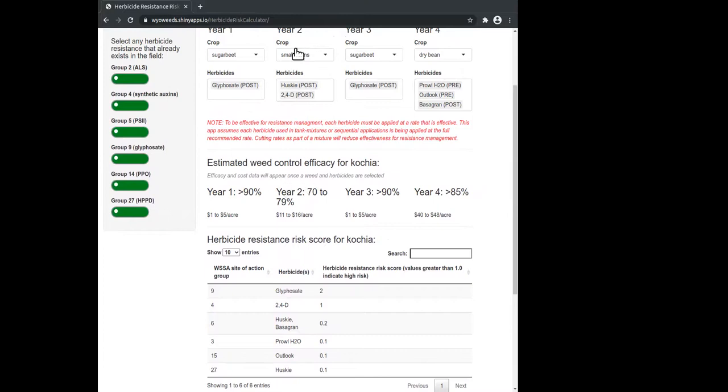Okay, and in year 2 for small grains, the Husky 2,4-D, we're talking 70 to 79%. So that's actually a little bit lower. Maybe we want to do something to try to improve that. And so we can actually go back in and tweak our herbicide programs in order to make sure that efficacy estimate is high enough as we want it. Year 3, again, glyphosate. Year 4 for the Prowl, Outlook, Basagran, we're talking somewhere better than 85% for $40 to $48 per acre. Okay, so that's the efficacy and the cost information.